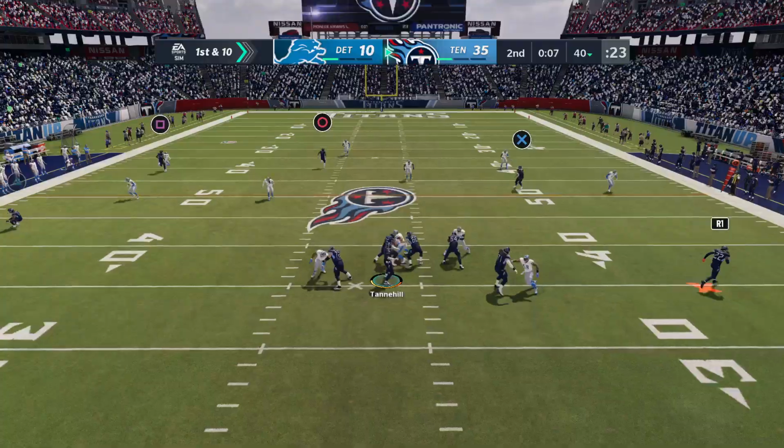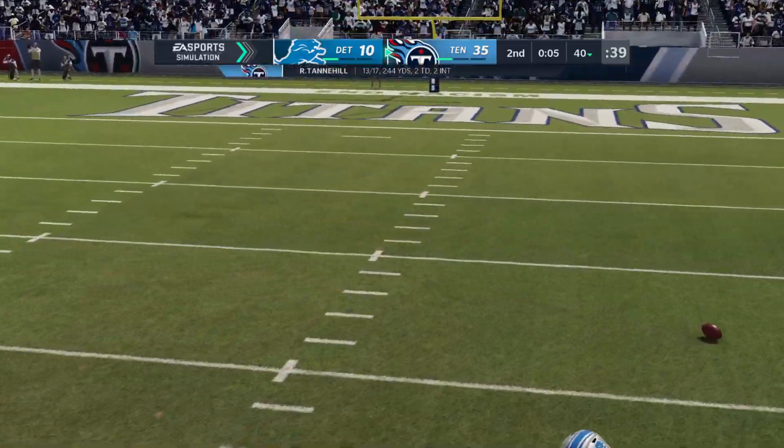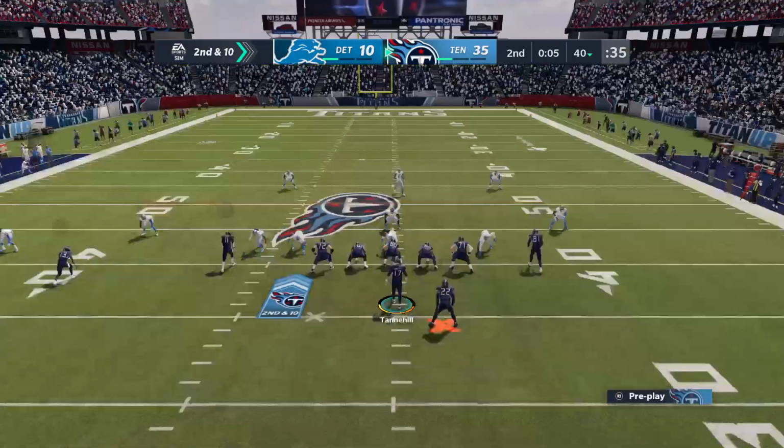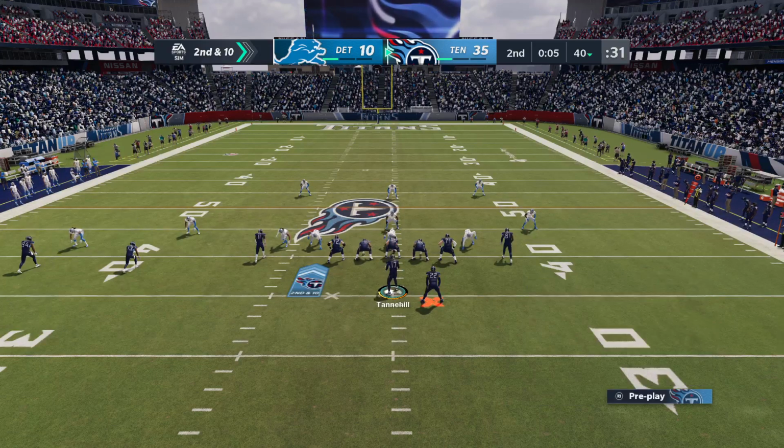On first down, it's Tannehill. He's going deep for Brown. And that is incomplete, stopping the clock with 5 seconds to go. They were trying to go to Brown once again, but it'll be second down at the 40-yard line.